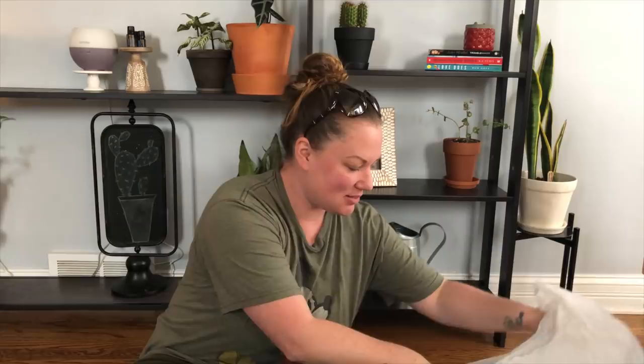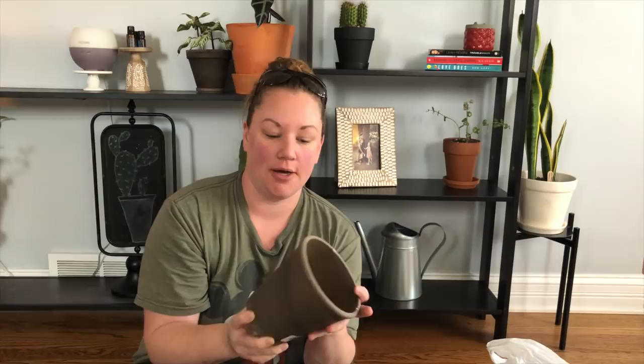Next up is our thrifty stuff that we got. We went in there not knowing what to expect because we really don't thrift. But I was able to find some stuff that I was pretty happy about. First up being this awesome gray Terra Cotta pot. It's a 6-inch, so it's on the bigger side. And it was only $2.